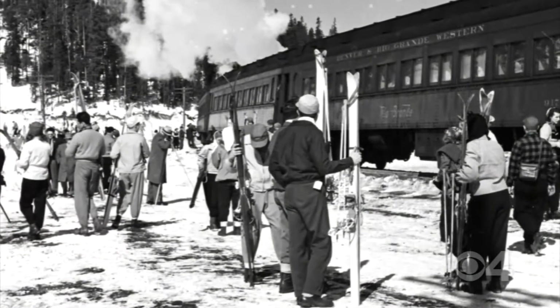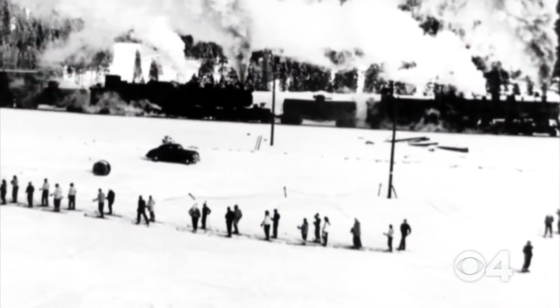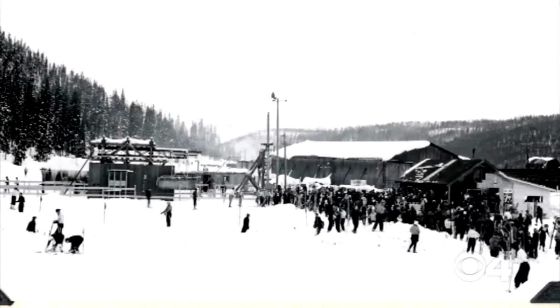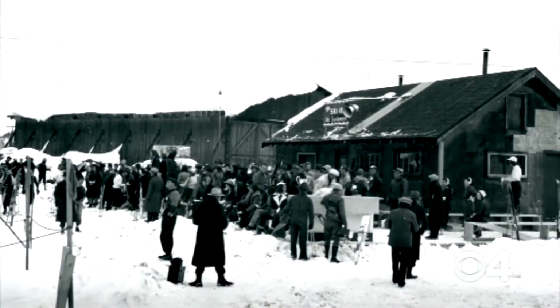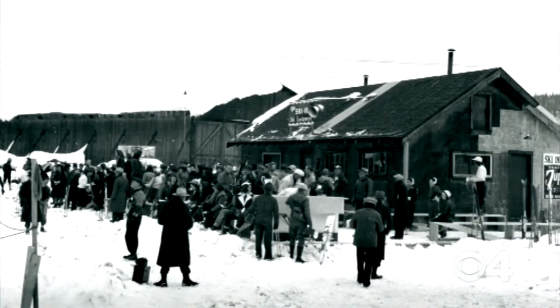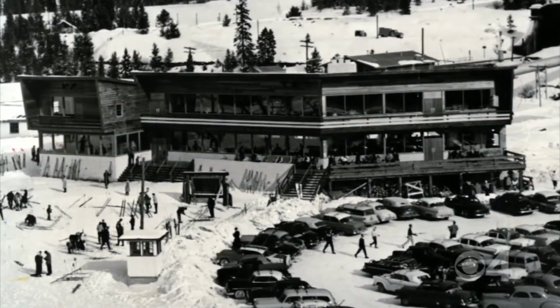We had something that no other ski resort had, which is access to a rail line that dropped passengers off right here at the base. With skiers able to easily make the trek from Denver on the train, Winter Park Resort grew quickly. Resort founders needed a suitable base camp to provide skier services. In 1955, they built Balcony House.